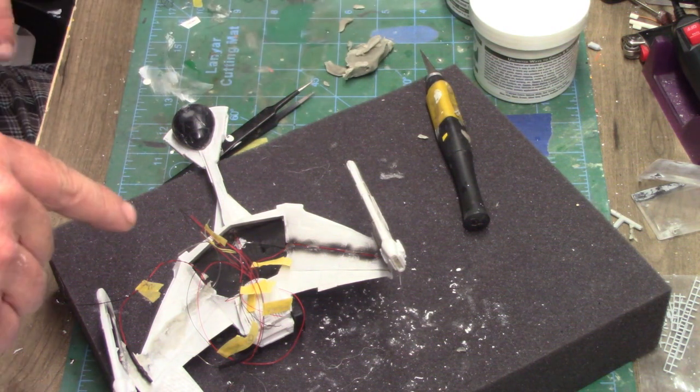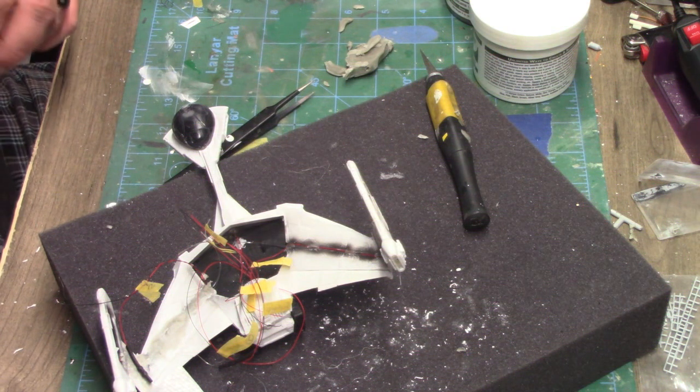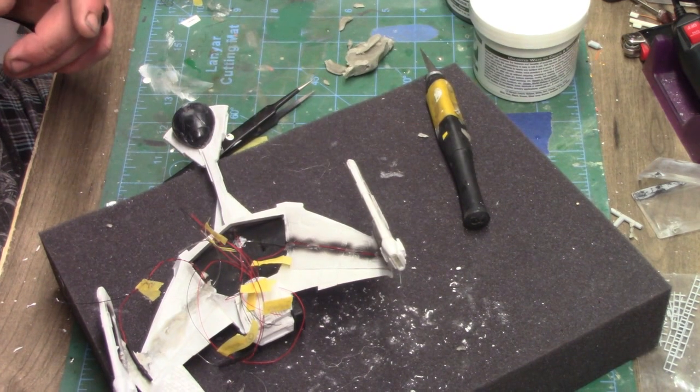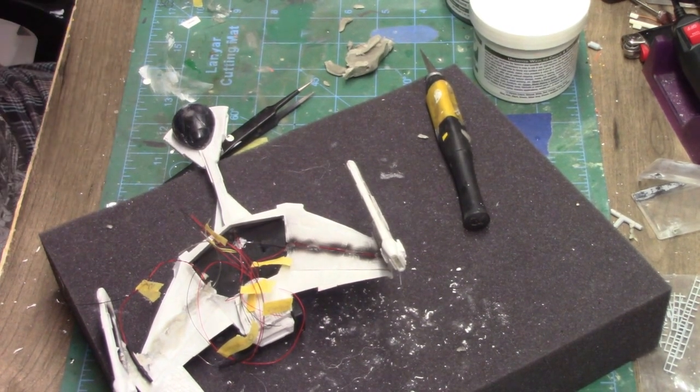So let me get this side finished up and let it start drying. So I shall return, gentlemen. I shall return, everyone. Sorry, didn't mean that.